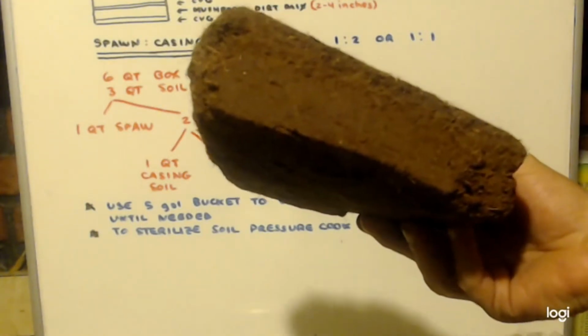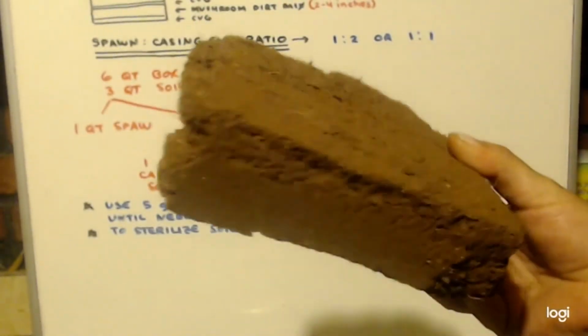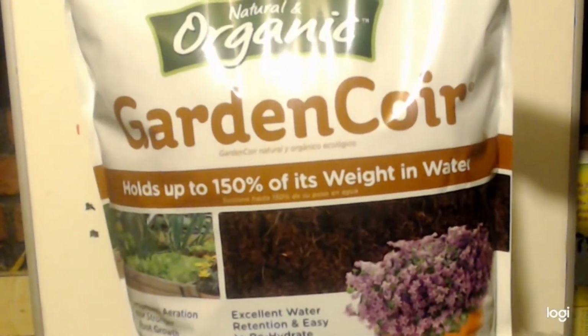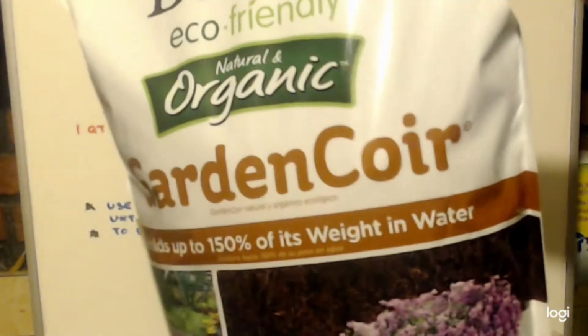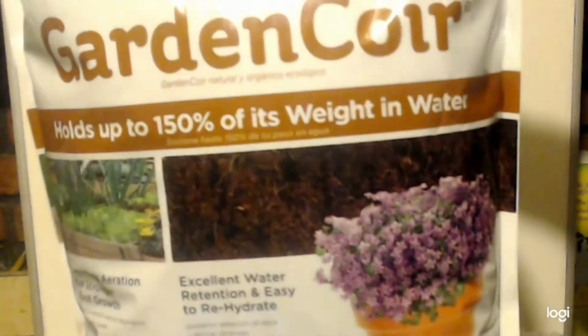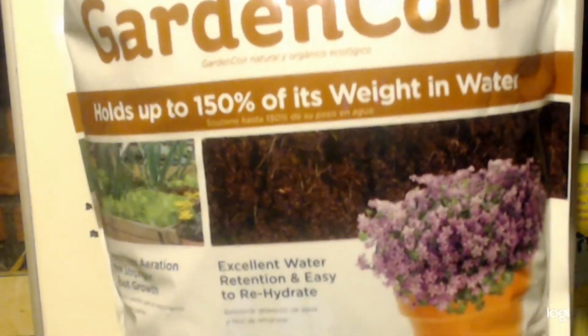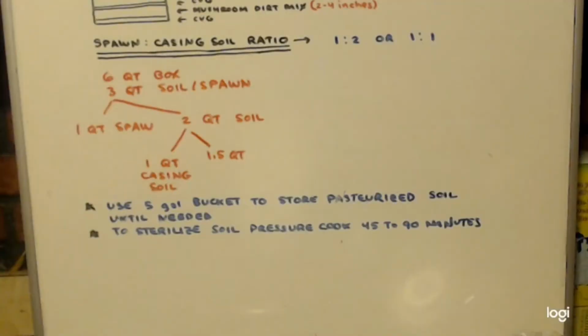First thing is coco coir, and 11 pounds of this is about $25, $30. But if you get it at Lowe's instead of online, you get it in these bags, and it's more like a mulch. I don't know how much these cost, but if you're doing small, just a couple, maybe you want to just do an ounce to try microdosing, you would just get a little bag like this. You can't get out of not buying that.